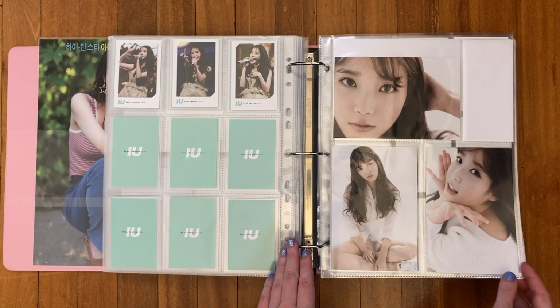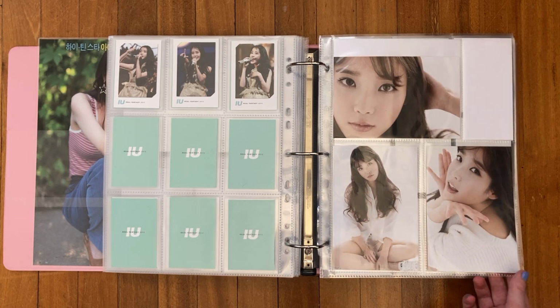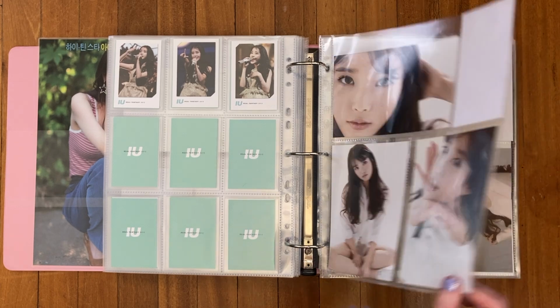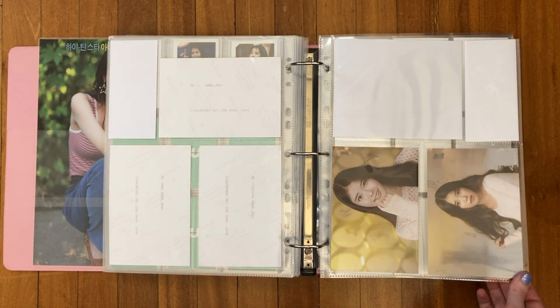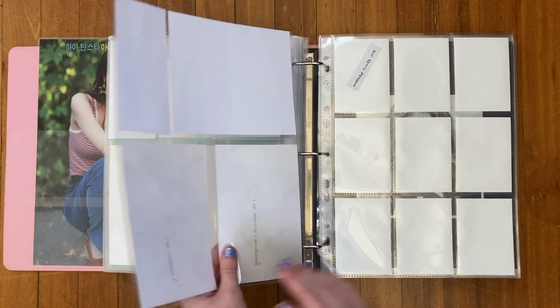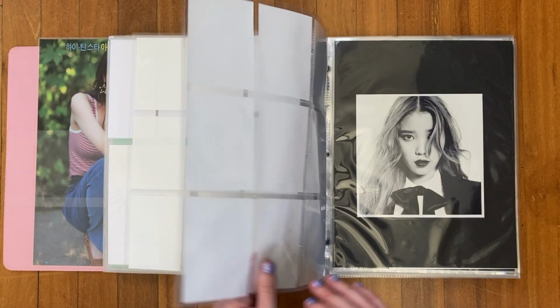Then we have some pre-order photos that came with some of her Japan releases. This is from Can You Hear Me? I have 3 out of the 7. And then for Monday afternoon, I have 2 out of the 6 possible. This is a setup for stuff I don't have.